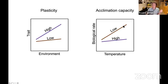While after acclimation, animals that acclimate well have a lower rate change or a shallower response to this environmental change. So it's actually the opposite here, in that the ones that I would say have low plasticity, they actually have a steeper gradient, while those with a high plasticity can maintain normal function over a larger temperature range. So they're less affected by temperature. And this is important for seasonal acclimation, for example.